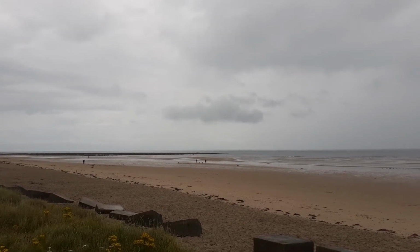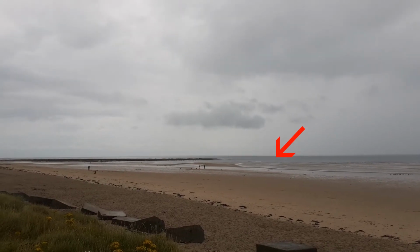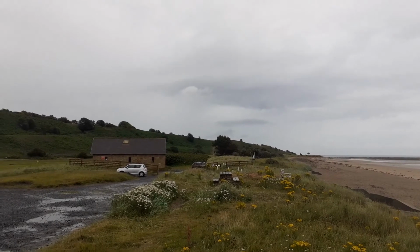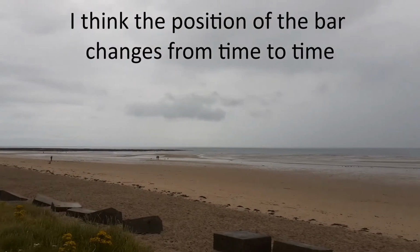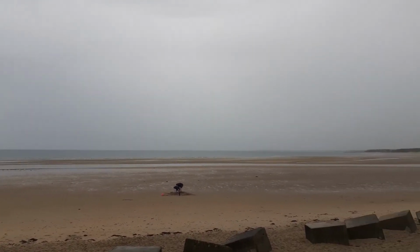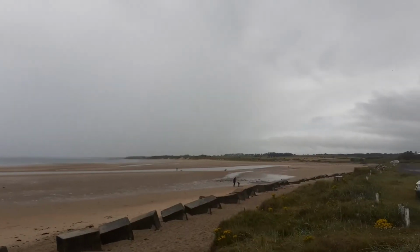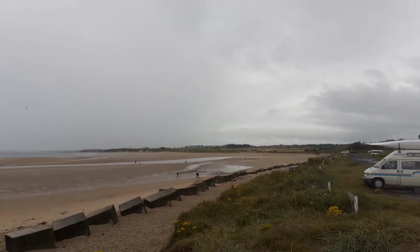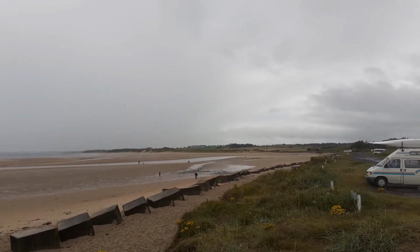Somewhere out there's a red marker buoy for the bar, and it's just opposite the old lifeboat station, which is there. And then the channel sort of makes its way through the sand here, probably about a quarter of a mile, and then it curves inland to go into the harbour in a narrow little channel with some big concrete blocks just on one side, which are also marked by a couple of buoys.